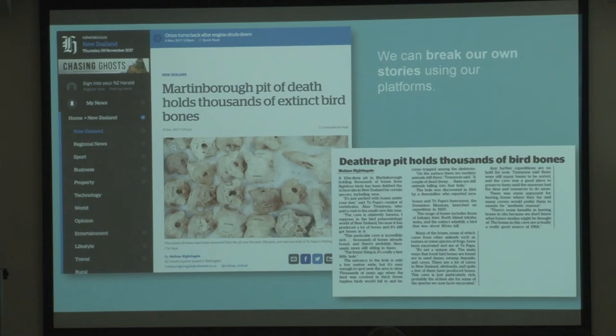I mean, I think this story is just a really good yarn. It's a dark cave, it's got drama, it's got birds, people love birds, it's bones. So this is the kind of direction that we really want to take now, because this really is worthwhile for us. And it really shows that we can use our own platforms to break stories. I mean, why not?